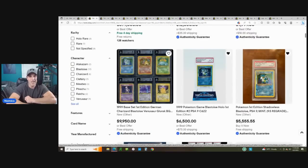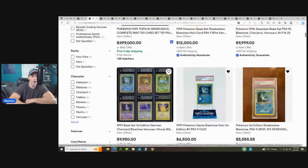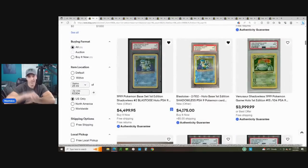They don't have one new cert number Blastoise in a new PSA case on the market. This is a shadowless. Not one on the whole market. And the lowest Blastoise in the whole market is $4,175. First edition base set's moving, people.